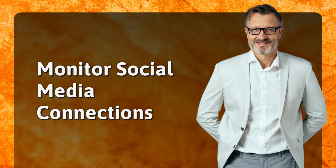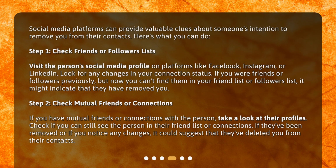Monitor social media connections. Social media platforms can provide valuable clues about someone's intention to remove you from their contacts. Here's what you can do. Step 1. Check friends or followers lists. Visit the person's social media profile on platforms like Facebook, Instagram, or LinkedIn. Look for any changes in your connection status. If you were friends or followers previously, but now you can't find them in your friend list or followers list, it might indicate that they have removed you.